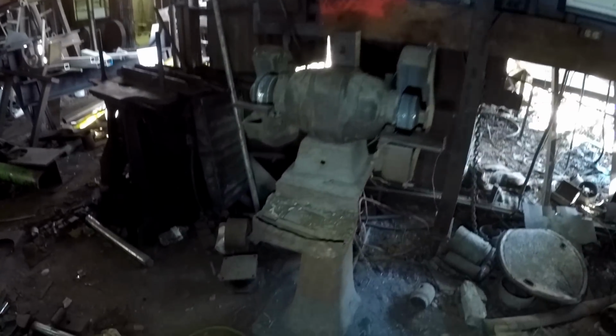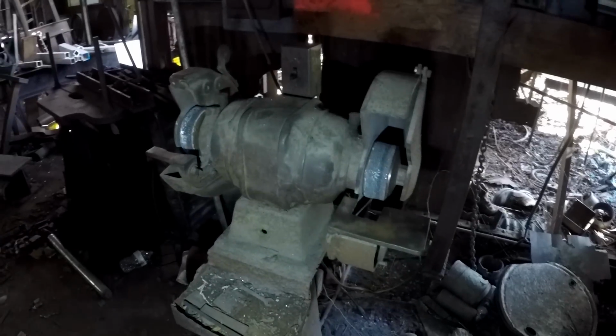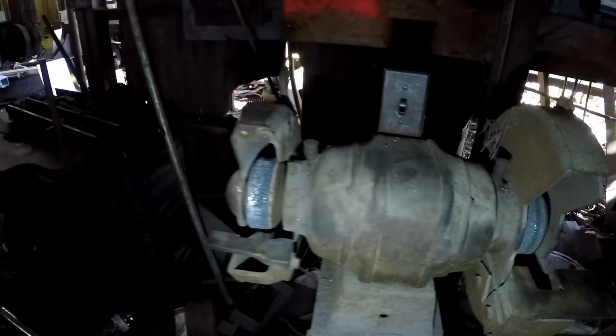All right, we're gonna keep going. I've got a grinding area right here, and did you see those grinding stones, Keith? Yeah. The grinding wheels, I mean. Yeah. There ain't much left. He's not got good out of those.